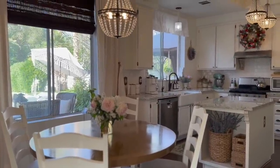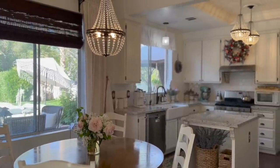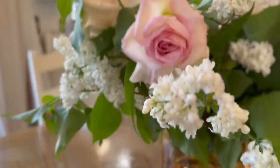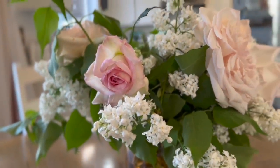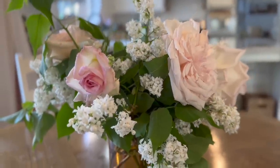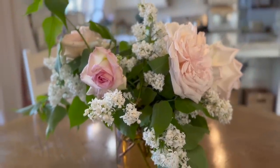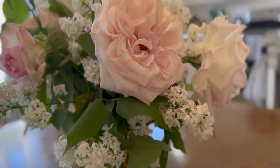Now I'm going to take you into the kitchen, and what I love most about spring is all the florals that start blooming. I have a beautiful rose bush and a lilac bush in my backyard, and both of these are so fragrant, and I decided to pick some and put them in a vase and place them on my kitchen table, and it just makes the entire kitchen smell amazing.